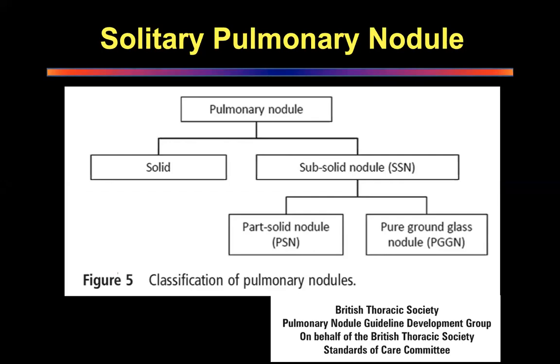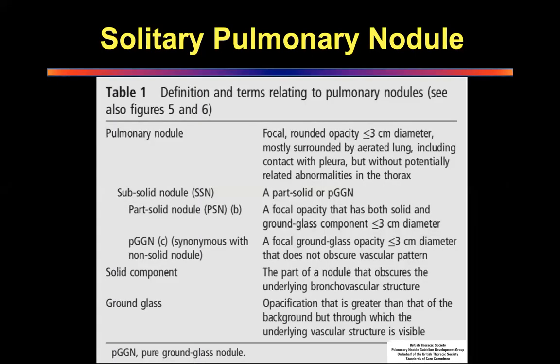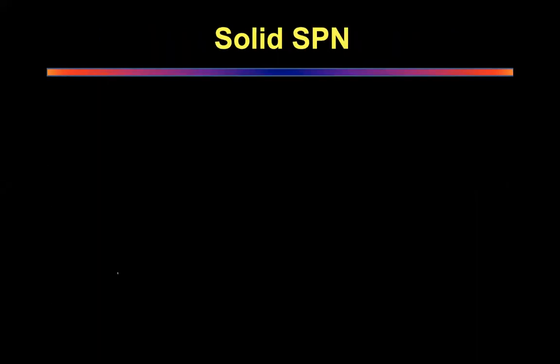Solitary pulmonary nodule can be divided into two types, okay? On one side is the solid nodule, and on the other side is a subsolid nodule. A subsolid nodule is again further divided into two types: part solid nodules or a pure ground glass nodule. And it's very important to understand what these three types are. A solid nodule, what does it look like? A part solid nodule, what does it look like? And a pure ground glass nodule, what does it look like? Because it changes the situation. So this is the definition in the BTS guidelines, and I'll take you through this definition in more detail, okay?